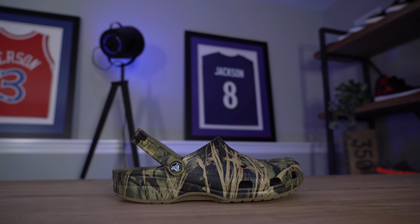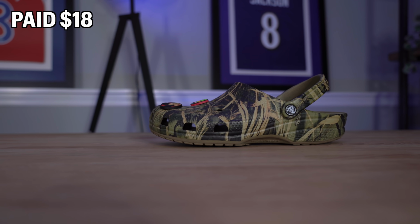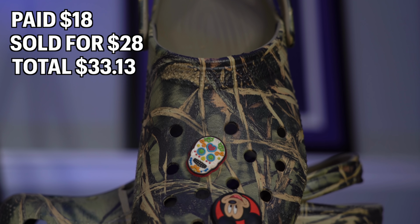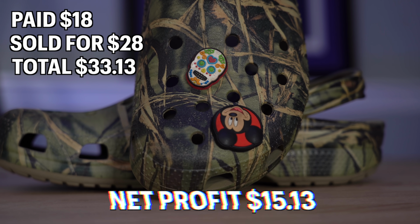After that, we had that pair of Realtree Crocs that we picked up from Buffalo Exchange for $18. We ended up selling those for $28 on eBay, and we were able to add $33.13 back into the collection fund, leaving us with a net profit of $15.13.